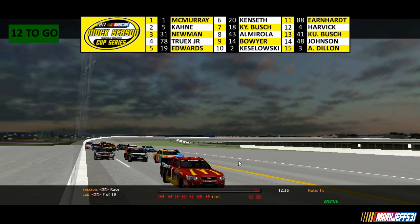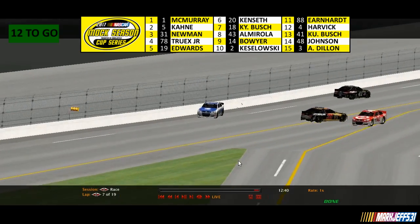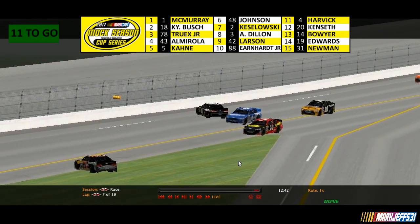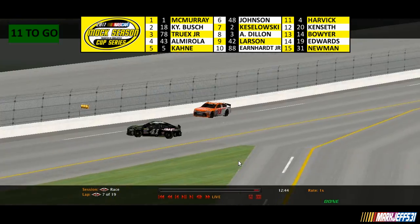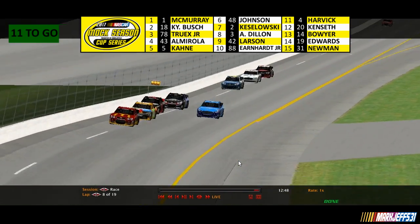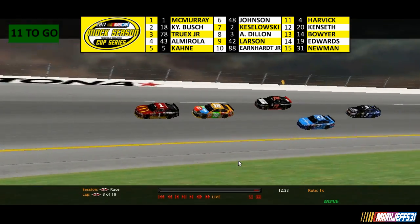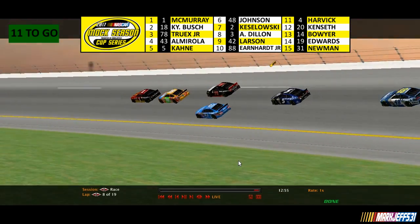And it does! Up on the outside wall goes Ryan Newman. Hard hit by Kurt Busch in the 41. Junior's involved. Kevin Harvick, Carl Edwards, and Matt Kenseth all involved. There's Boyer. A lot of damage in that 14 to Clint Boyer. As the caution flag will come out yet again. This time with 11 laps remaining.